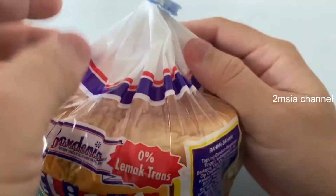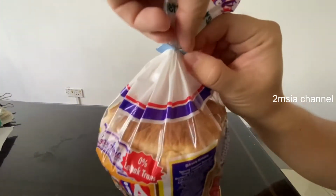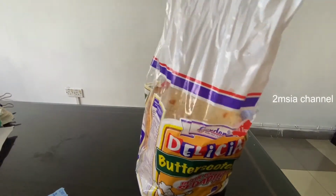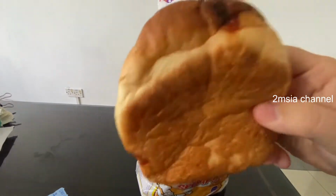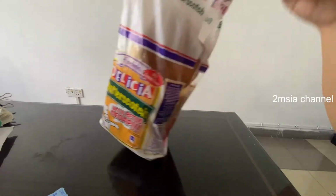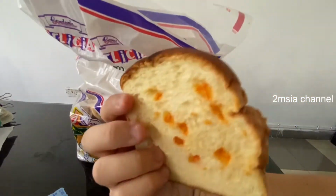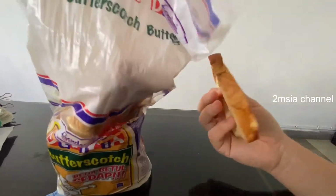Okay, so normally it's open like this. First cover is this. Let's see, like this. First cover, but I take another one to see more clearly. So you have butter and also this thing. So very nice to eat. You can see very nice texture. This was the Gardenia butterscotch.